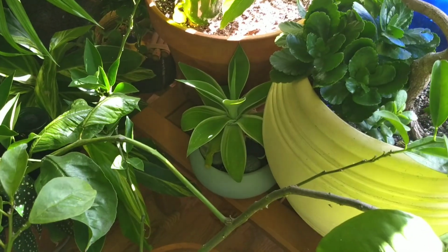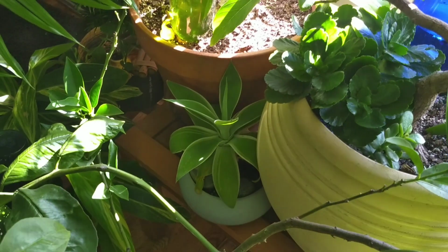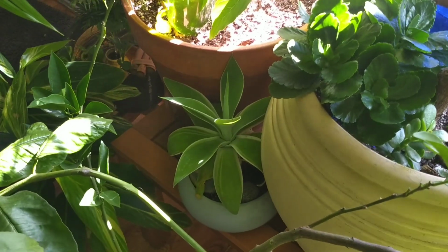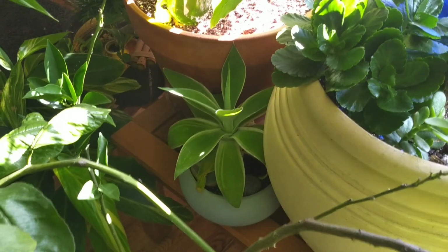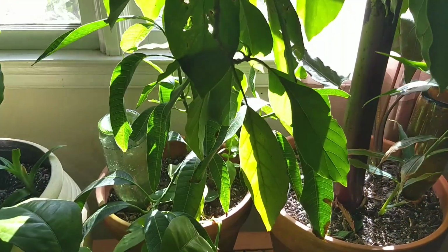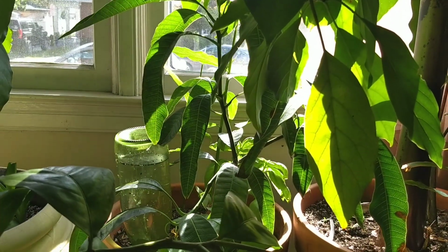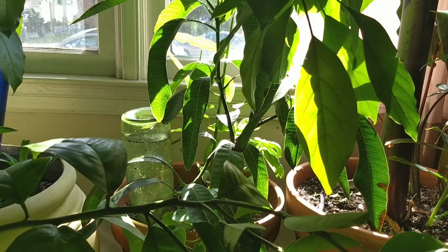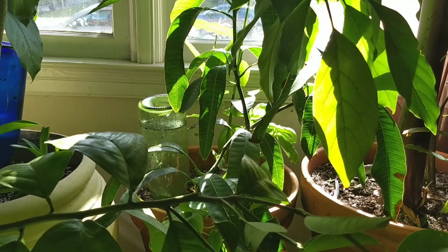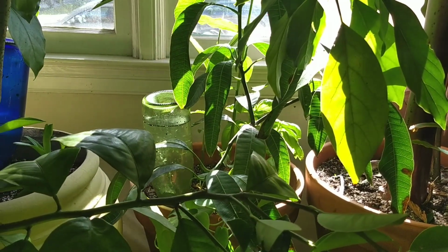Here you can see my Ray of Light Agave, which is a great plant. It's very maintenance free, requires very little, but has amazing, striking foliage. That's one of the newer additions. And another new addition is this mango tree here. It's only 1 year old, but you can see it's doing very well. It's variety Pickering, which is supposedly the easiest variety of mango to fruit indoors in a pot. So I'll enjoy watching this one grow.